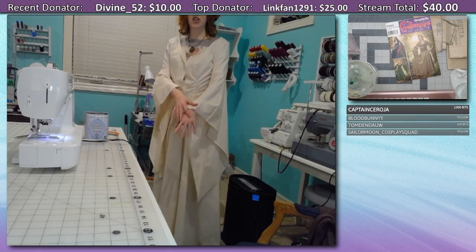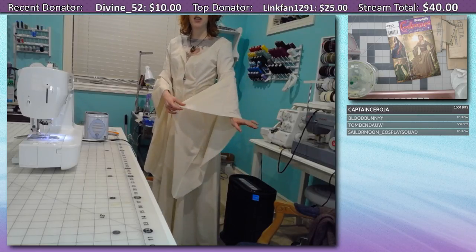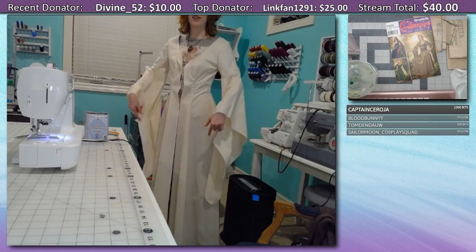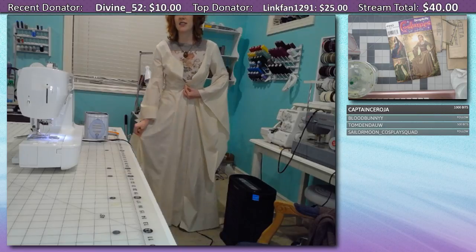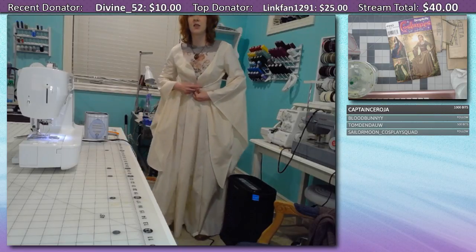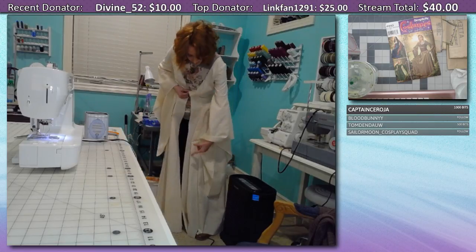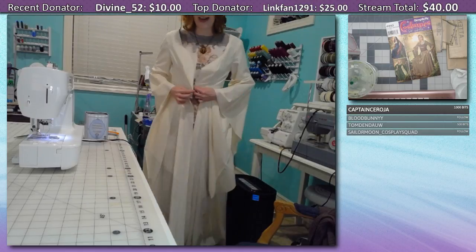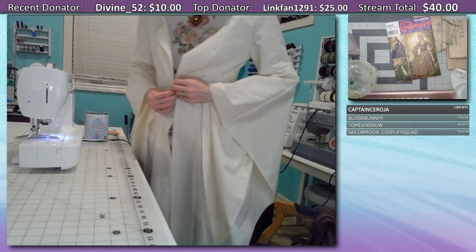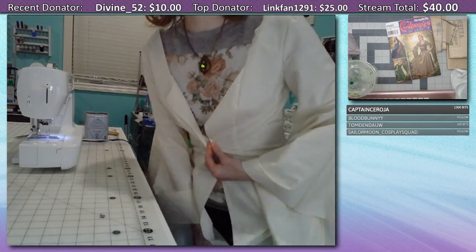I need to change the shape of the sleeves a little bit, because this isn't quite accurate, and then also change the shape of the bottom of the dress. It's supposed to be shaped like a leaf or a petal where it kind of creates a curve. So those are all changes that are going to happen to make this into a more authentic Aerith costume, but at this point it resembles the general shape, and so it's off to a really good start, I think.